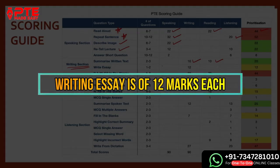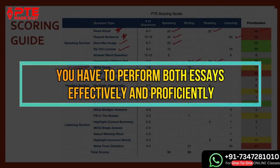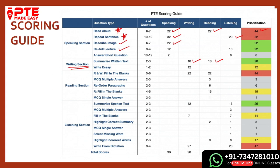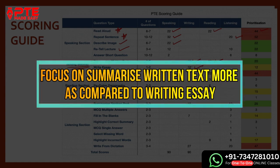So writing essay is of 12 marks each. Actually, what happens here, you get 1 to 2 essays, but only one essay is marked. You do not know which one. So you have to perform both the essays effectively, proficiently, as you do not know which one will be marked or which one will be skipped. But here the total marks are 12. So this is about writing module. So in writing module, I would suggest you to simply focus on summarize written text more as compared to obviously writing essay.